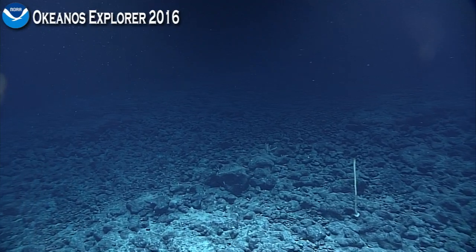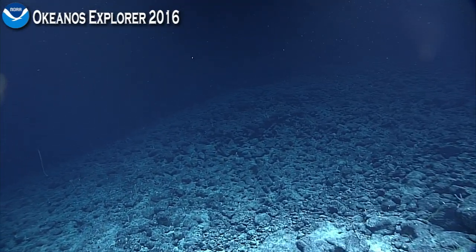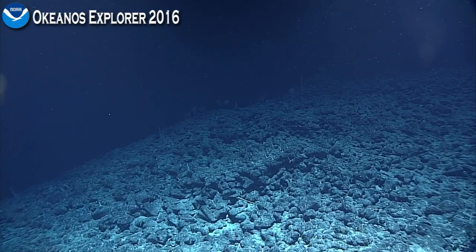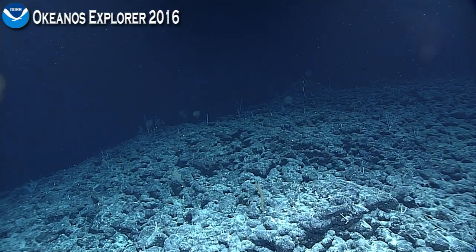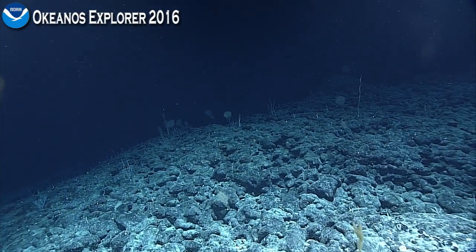So if you joined us later in the dive, we are diving on a rift zone ridge south of Pioneer Bank, in an area where previous surveys have found high densities of animals. And we want to figure out how far this community extends. So we're just diving about 5 miles south of where previous surveys have happened in the area.